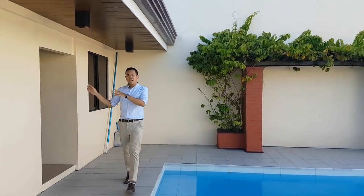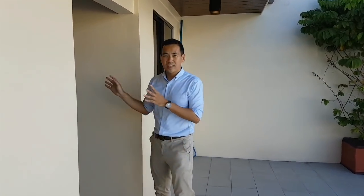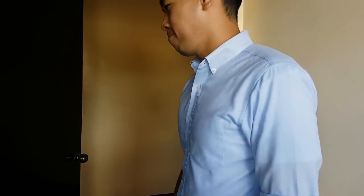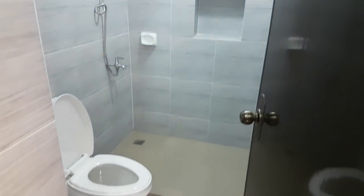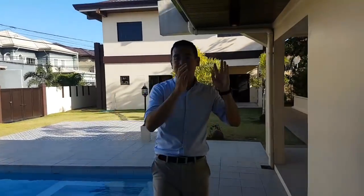Now let's take a look here where we have a utility area as well. So this can serve as a driver's or maid's room. So here, so you can see the size, and it also has a nice bathroom area as well. So that can be actually a maid's area, or that can just be a changing area for people who are using the changing/locker room area for people who are using the pool.